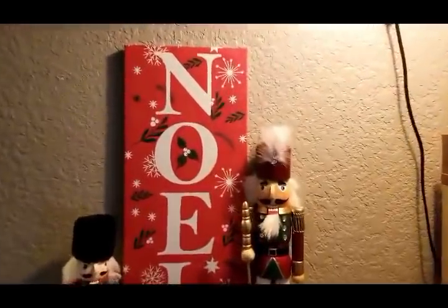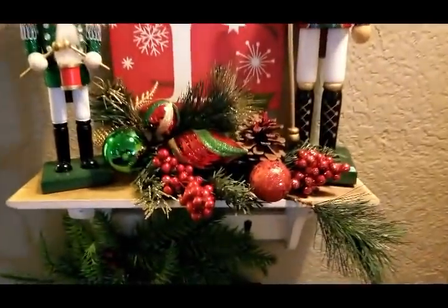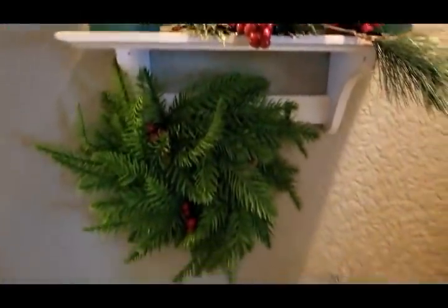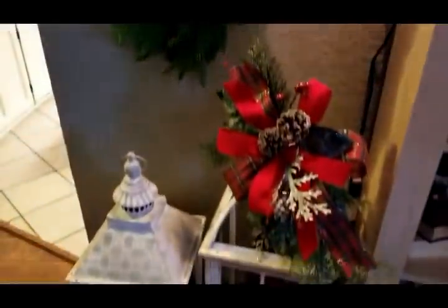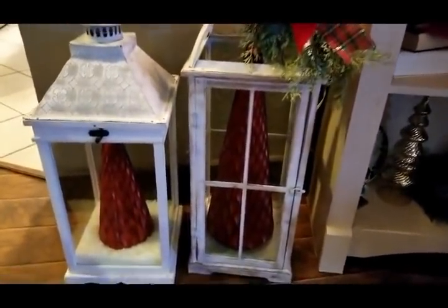And then over here on my little shelf, I have my Noel sign, two little nutcrackers, just a couple picks, and then I hung the wreath. And in my lanterns, I just have my little red trees.